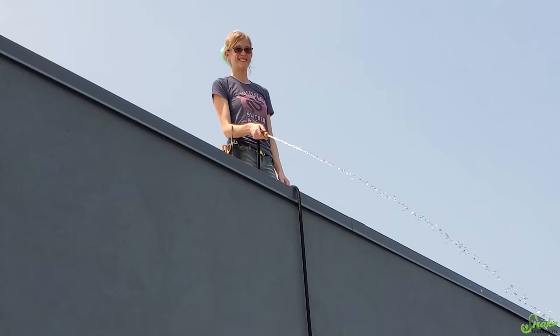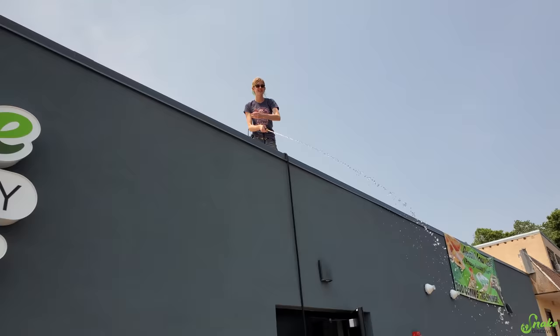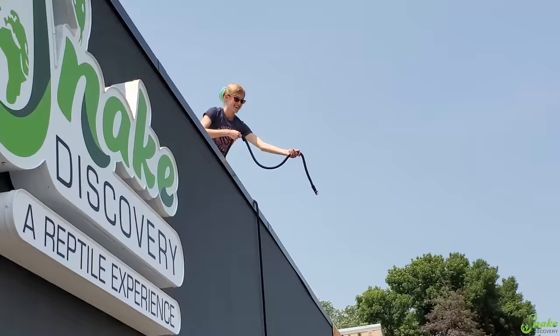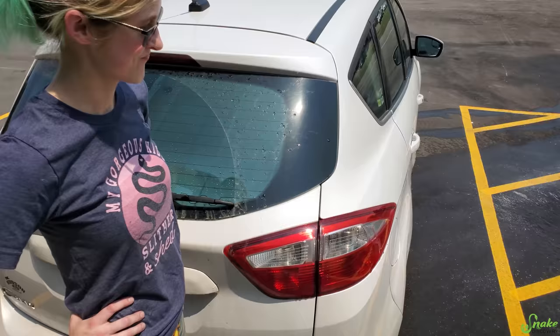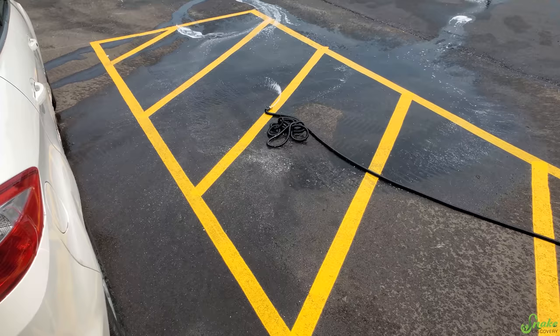You want to explain yourself? I may as well wash the car after the AC unit. I guess. That's what I was afraid you were going to do the entire time you were up there. So I dropped the hose so I could go turn it off and it would shrink, but what'd you say it looked like? It looks like a snake that you just forced out a meal and it's trying to regurgitate it back out. It's doing a good job. Yeah, it is. Getting everything out. It's getting a lot of water out.